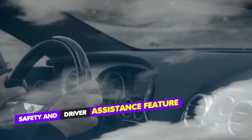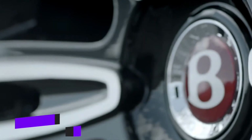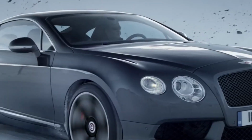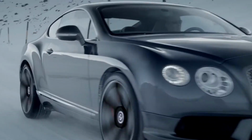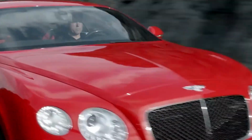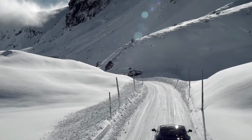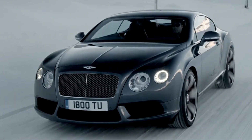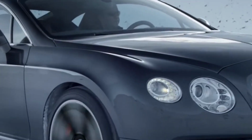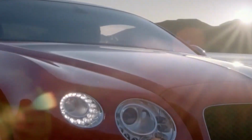Safety and driver assistance features. Neither the National Highway Traffic Safety Administration nor the Insurance Institute for Highway Safety have conducted crash tests on the Mulsanne. Although Bentley offers driver assistance features like automatic emergency braking, forward collision warning, and blind spot monitoring as standard equipment, adaptive cruise control is an add-on. Important safety elements include standard automatic emergency braking and forward collision warning. Blind spot monitoring is standard and adaptive cruise control is available.